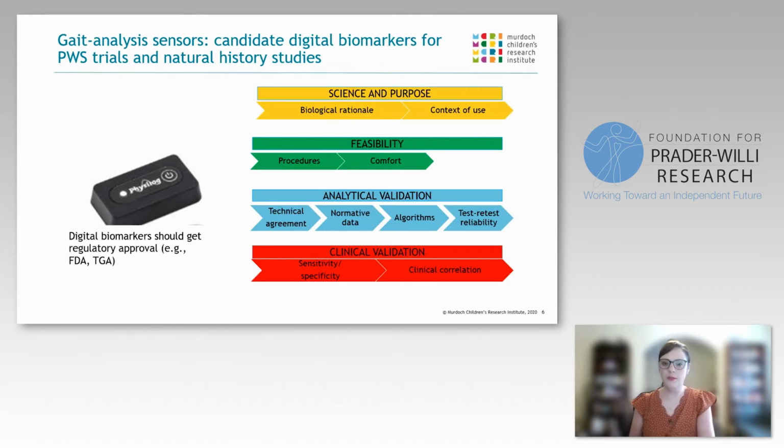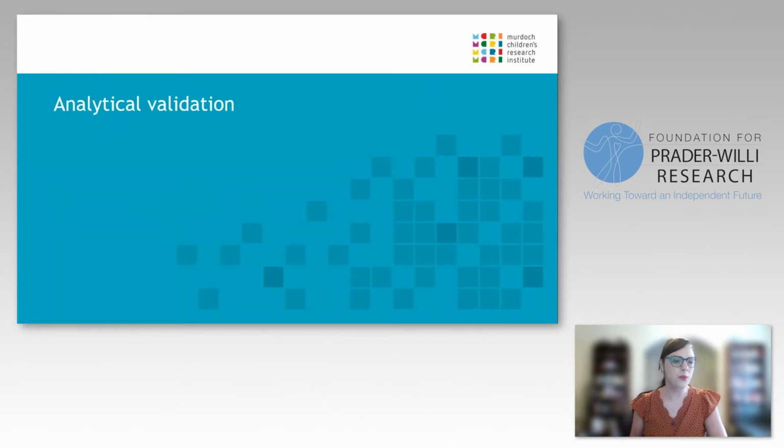We've demonstrated feasibility of the long continuous walking assessment. We've done quite extensive work on analytical validation and have multiple papers near submission in this area. These include studying technical agreement with a gold standard system, establishing a normative data set, and developing algorithms to target steady state gait. And our work on clinical validation is preliminary, but we have some interesting data supporting larger studies. So firstly, just briefly, I'm going to talk about some of the analytical validation work.